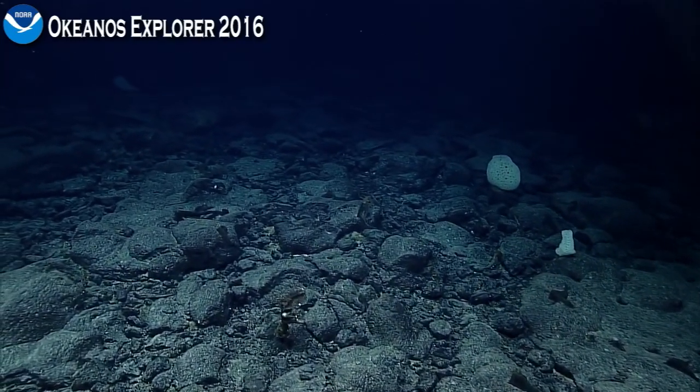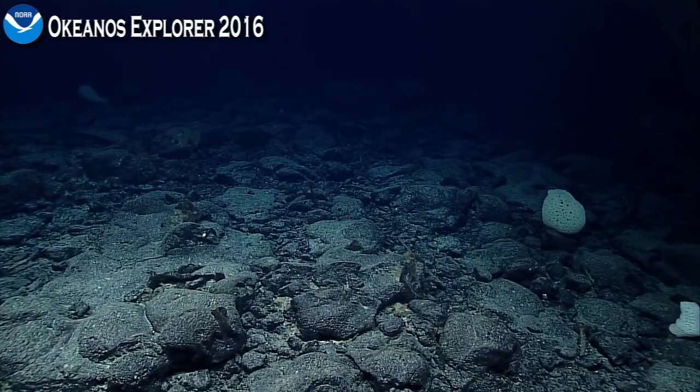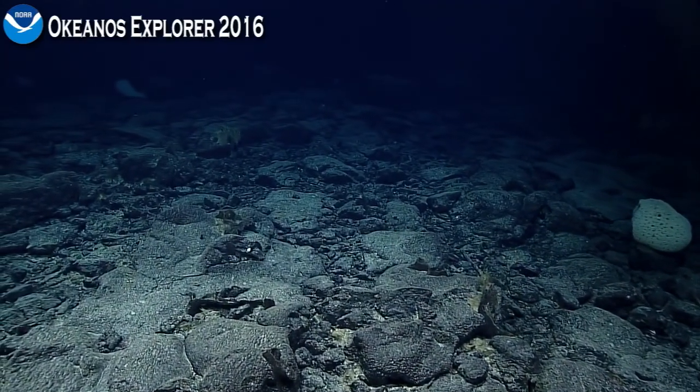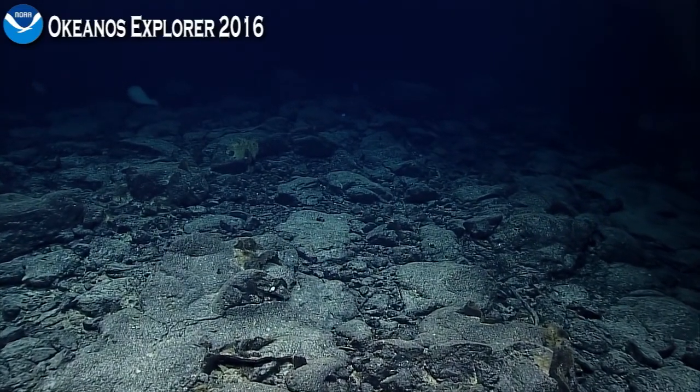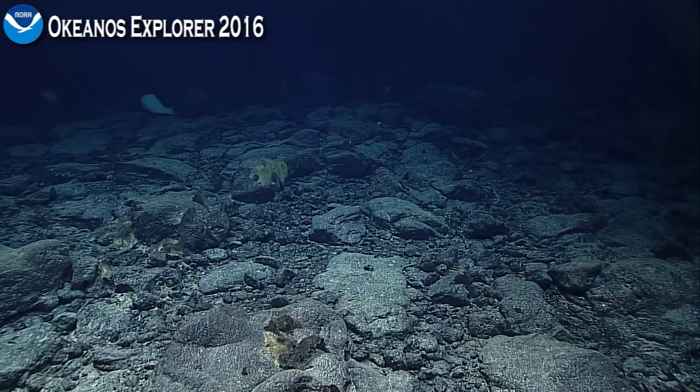How do you know you're not going to run into a boulder on the left? Very carefully. I was just here. Oh, okay. I had to backtrack to get the gray.